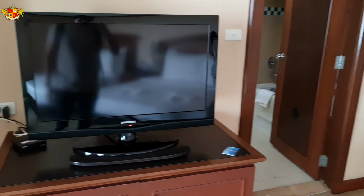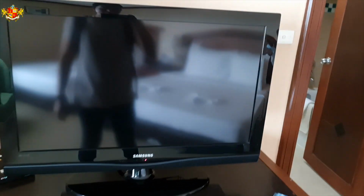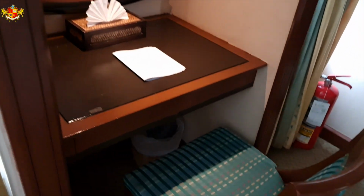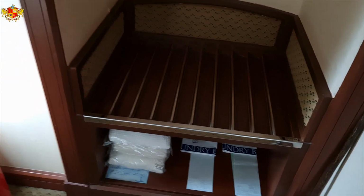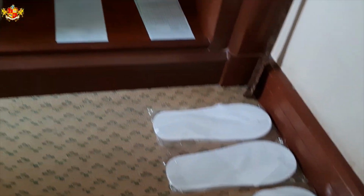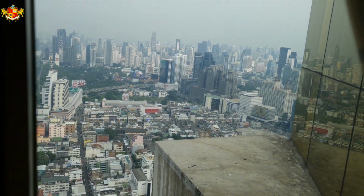And then they do have a TV right here, a pretty old-fashioned TV. It is a Samsung, maybe about a 32-inch TV, but I'm not planning on using the TV at all. And then there is a pretty cool workstation over here for you. I do like that. And your hanger and area to put your clothes. Very cool. It does look like they have some robes down there for you too, and slippers. Very nice. And this place does seem to have a lot of windows to check out the beautiful view. Very nice.